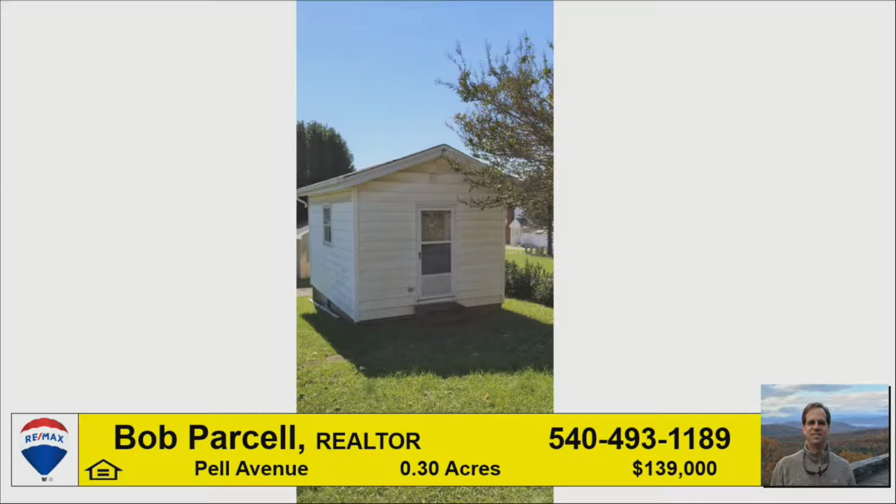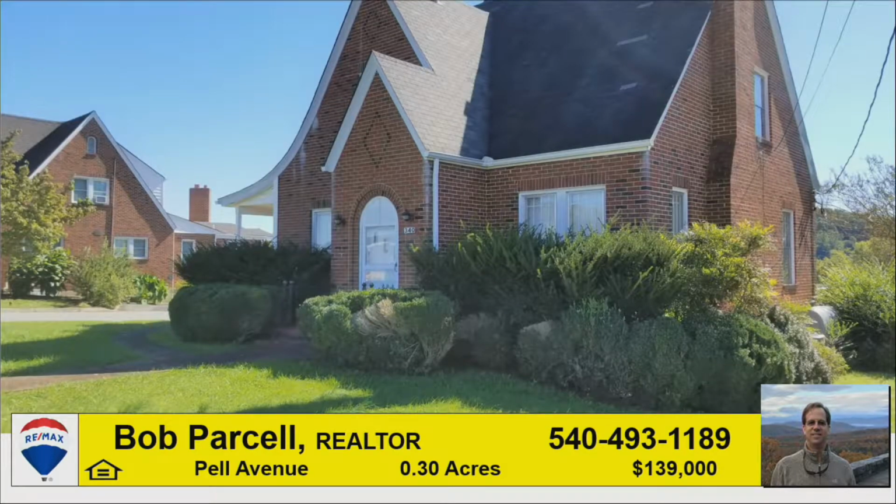I know a lot of people now are fertilizing and getting ready for a yard, but a lot of people don't want to mow a huge yard. Had enough of that, so to speak. So this is a nice, flat, small yard, not a lot to maintain. Good location. We'll be happy to show you this house on Pell Avenue.